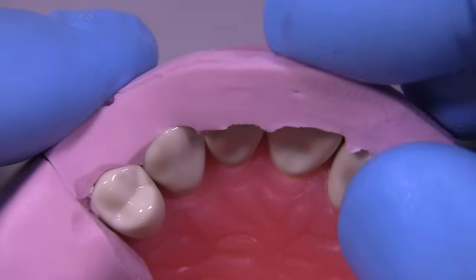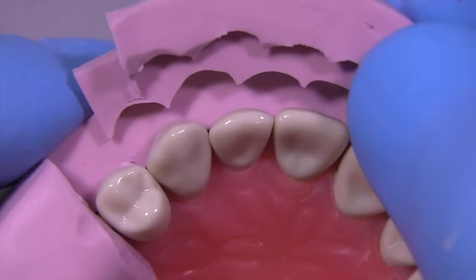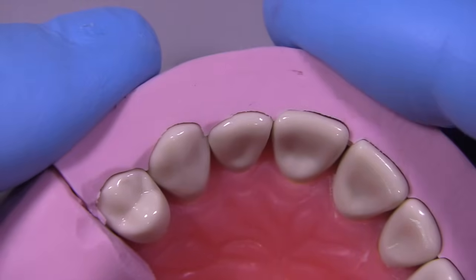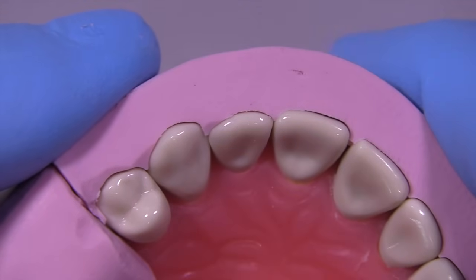This is the stent that we made in part 1, which will tell us how much we've reduced in the incisal third of the facial, middle third of the facial, and gingival third of the facial. We're going to want to use this today to make sure we're prepping correctly.